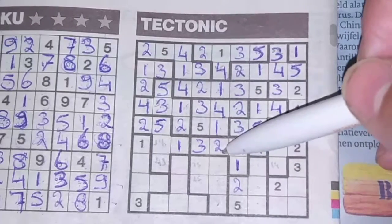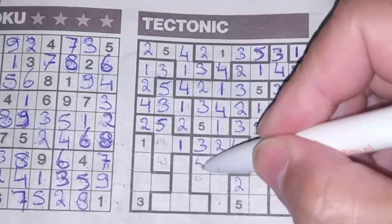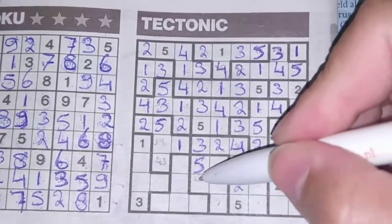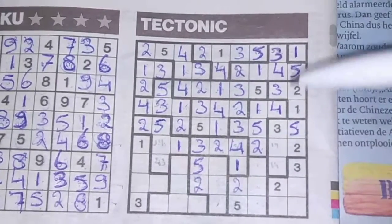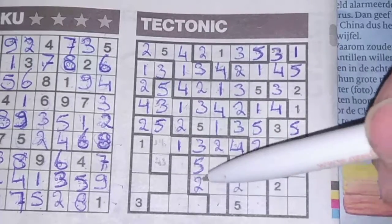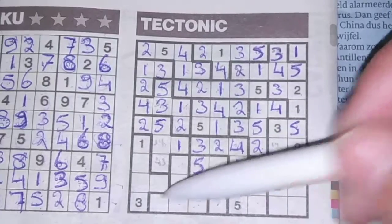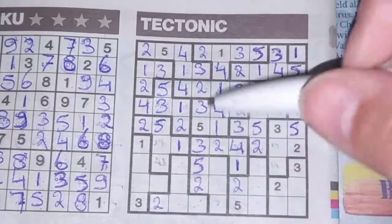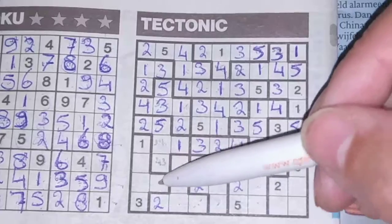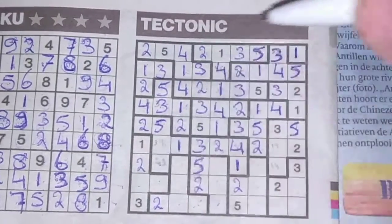Apologies. We have a 2 now, so this box cannot be a 2 anymore. Should be the 5. And this should be the 2. Alright. So we have a 2 now. These 4 boxes surrounding the 2 cannot be a 2. 1 box left for the 2 should be here. We have a 2 now. So these 2 boxes cannot be a 2. 1 box left for the 2 should be there now.